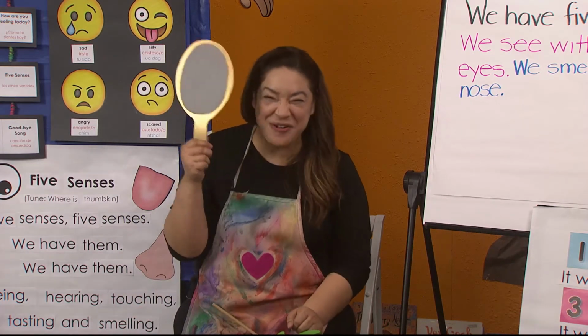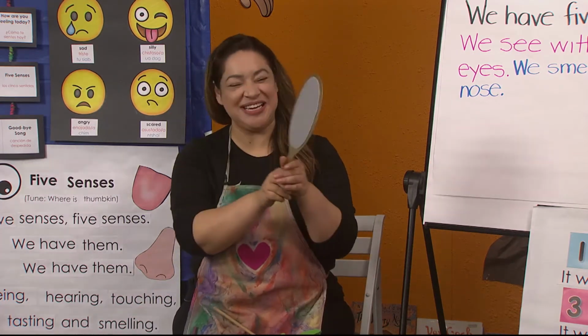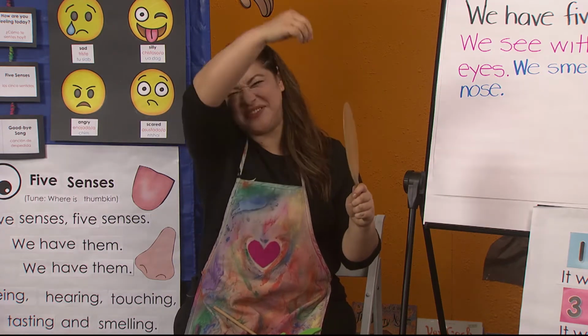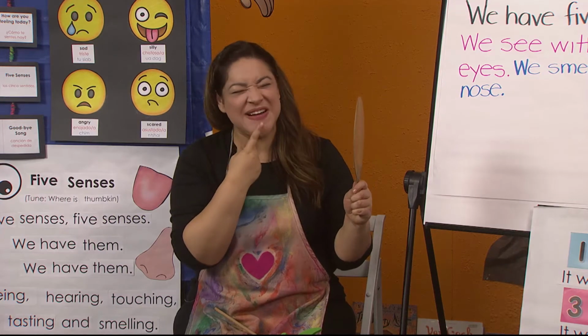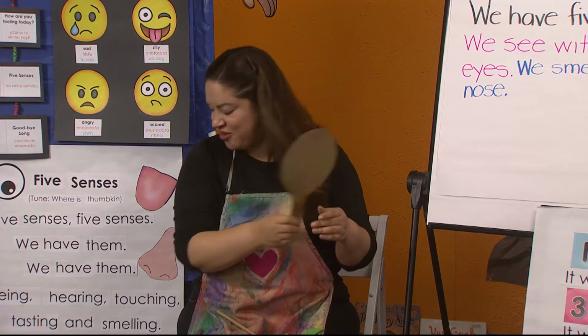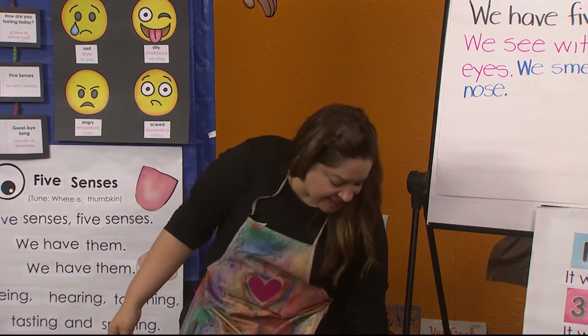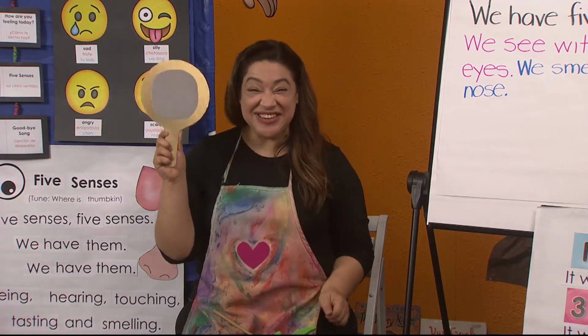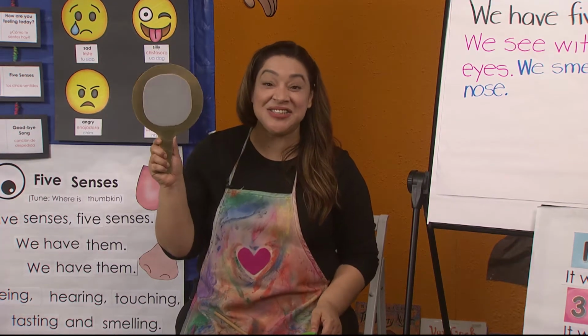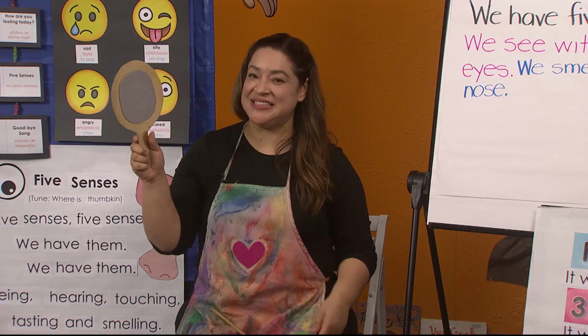Should I use my oval mirror? Let's see, my oval mirror has no sides, but it's kind of stretched out. I want something that's not so stretchy. Not today, oval. Let's see, should I use my circle mirror? I think that's the one I'm gonna use today. Let's look at it together.